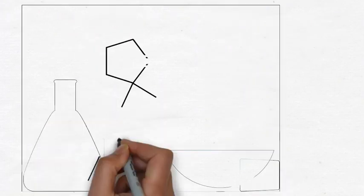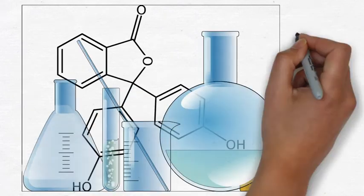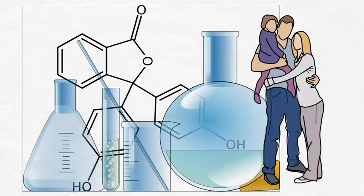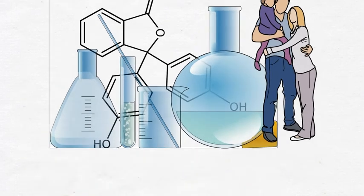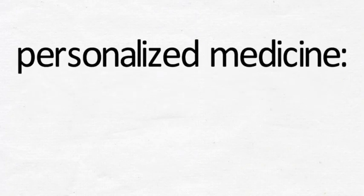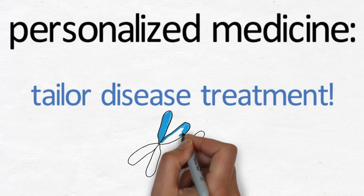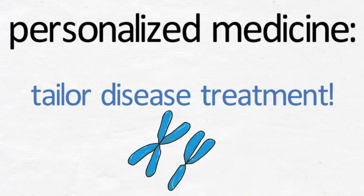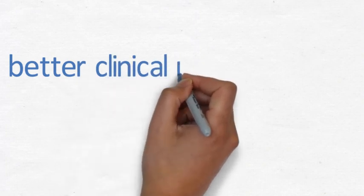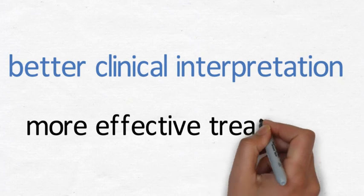Through a thorough genetic analysis, Intellimedix's scientists can recommend the most effective treatment options to doctors for their patients in an individualized and personal manner. This process encapsulates the idea behind personalized medicine. We can tailor disease treatment to the individual since the medications being prescribed are targeted to the specific mutations that an individual has. By using a highly integrated approach, Intellimedix can offer better clinical interpretations and treatments for genetic diseases.